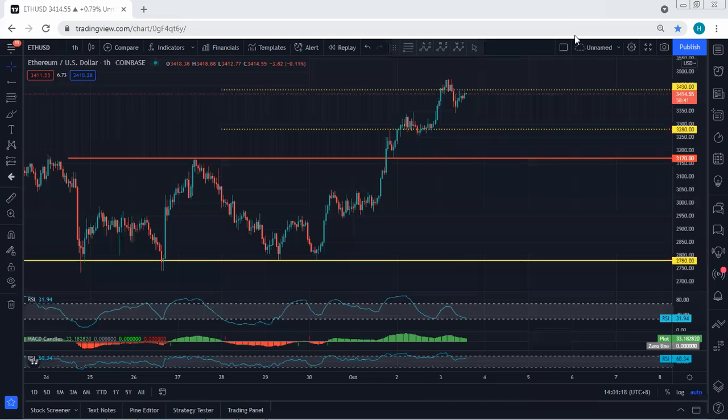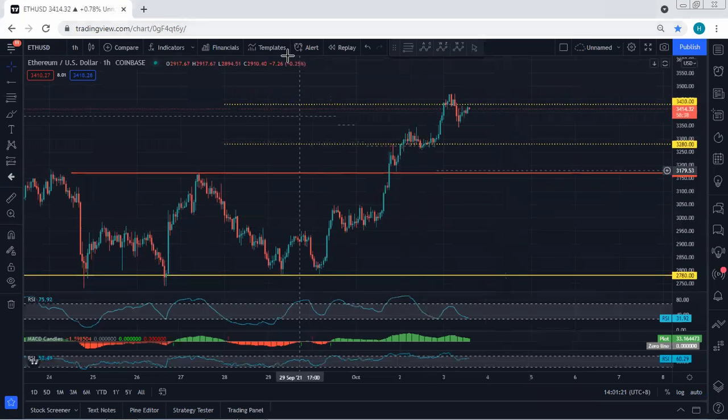ETH, we start with the 1 hour chart. Just want to give a quick update. First of all, if you refer to our analysis, we have been looking for buy. We have been looking for the breakout of 3170.